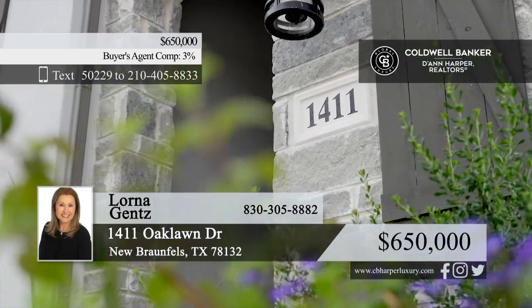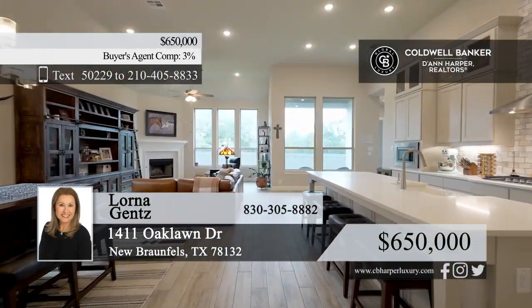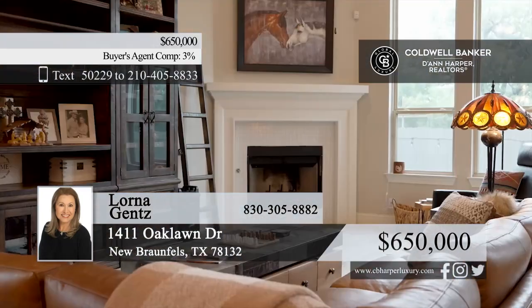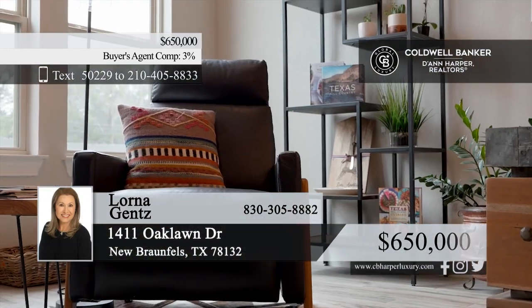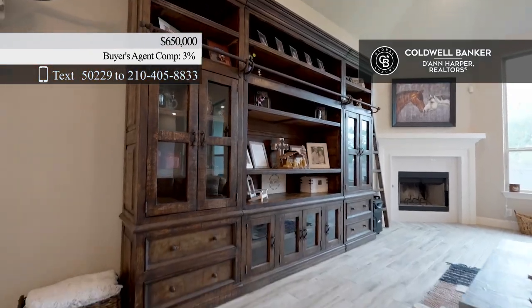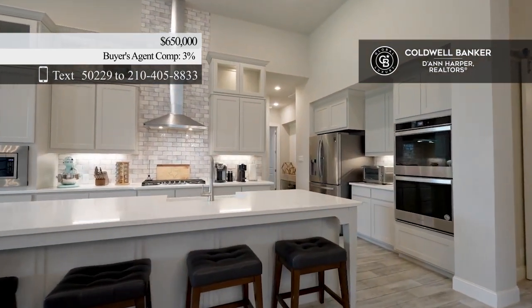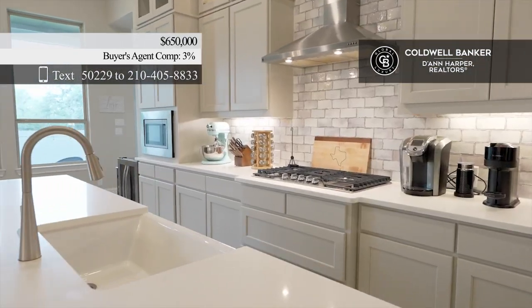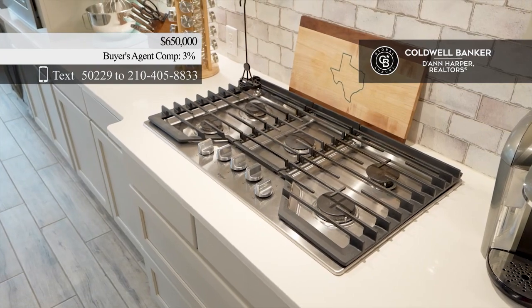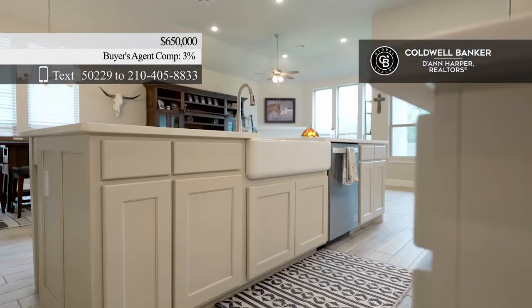Step into luxury with this stunning home. This well-maintained property offers an open floor plan with high ceilings and large windows, including an expansive kitchen with built-in double ovens and a 5-burner gas cooktop. There are 4 bedrooms and 3.5 baths, plus a dedicated study, office, and a media room. Nestled against a green belt, this home offers it all. Call Lorna Gentz.